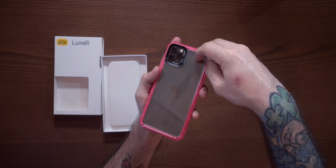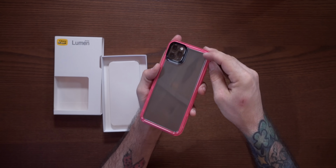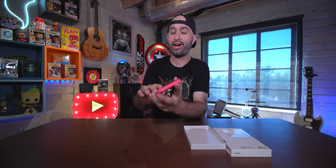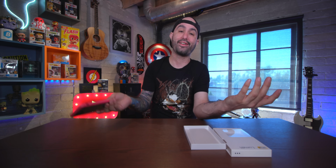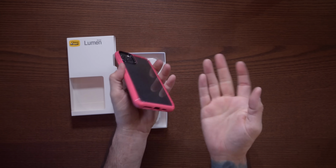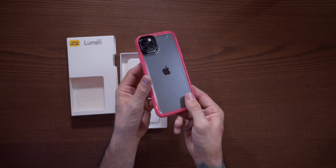Now this is plastic, and I can even already see a scratch on the plastic right here, so that's definitely something to keep in mind, but a case is meant to take the scratches. I mean, if it's not doing that, then what are you using a case for? Anyway, the Otterbox Lumen comes in various colors. I just picked up the pink because, you know, colorful. It just adds a little bit of spice to my life, right? But this is a pretty cool case.